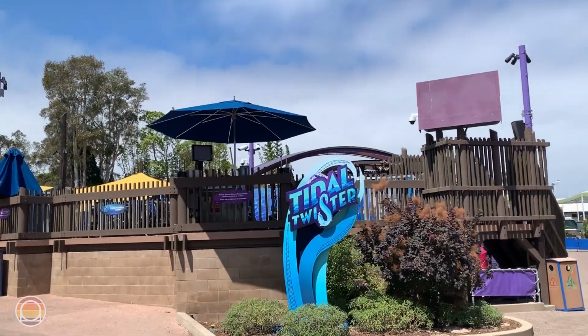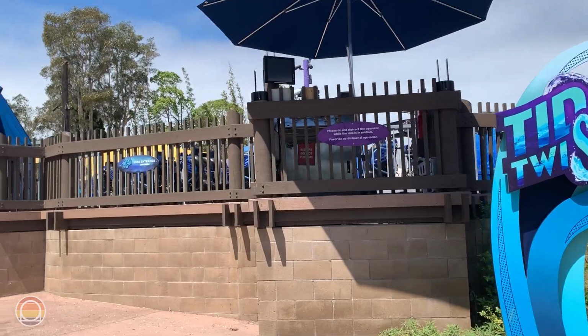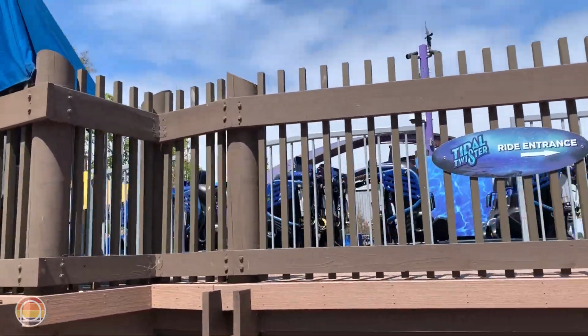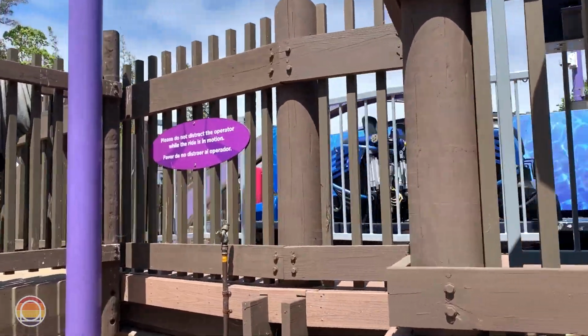Curious, Tidal Twister sadly has not reopened, at least to my knowledge. When I was last here, I was one of the few that was able to ride it during its couple days of being open. But ever since, it's been closed. Very sad. I actually really enjoy this ride.